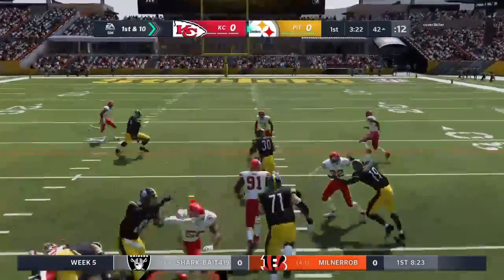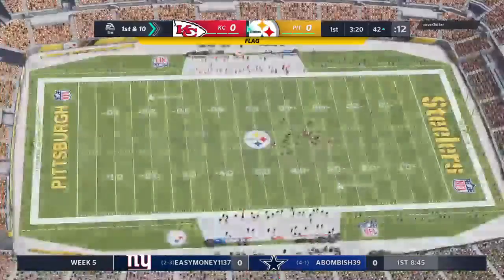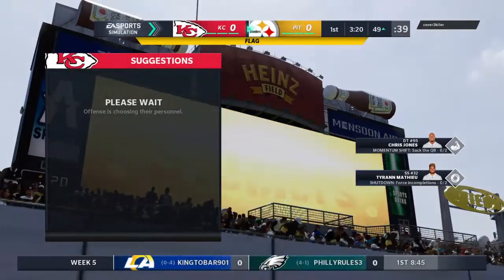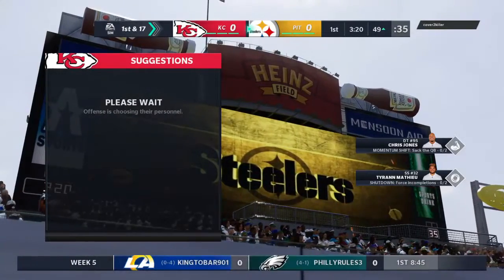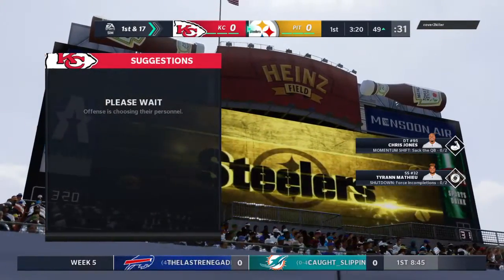On 1st and 10 is Conner. And he's going to be taken down with a marker on the field. So let's see about the call. So a decent gain, but all for naught on the penalty. It's too bad, isn't it? They were feeling pretty good about it. The only people celebrating, the guys who just gave up that play.